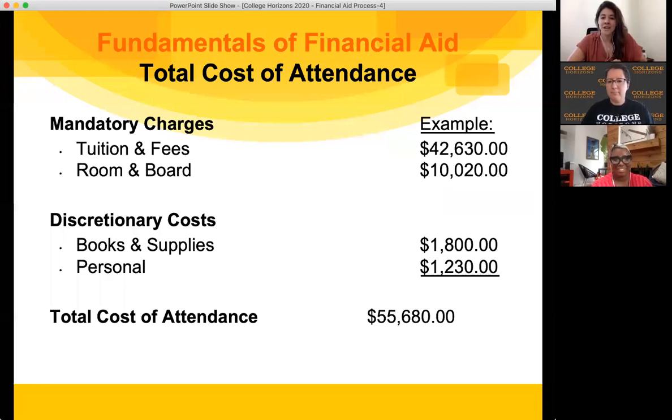Those are things that are not going to show up on your bill, right? We will bill you for tuition, fees, room, and board. But we also want to make sure that you're budgeting for those discretionary or indirect costs. And in total, those items together are the total cost of attendance for a university.